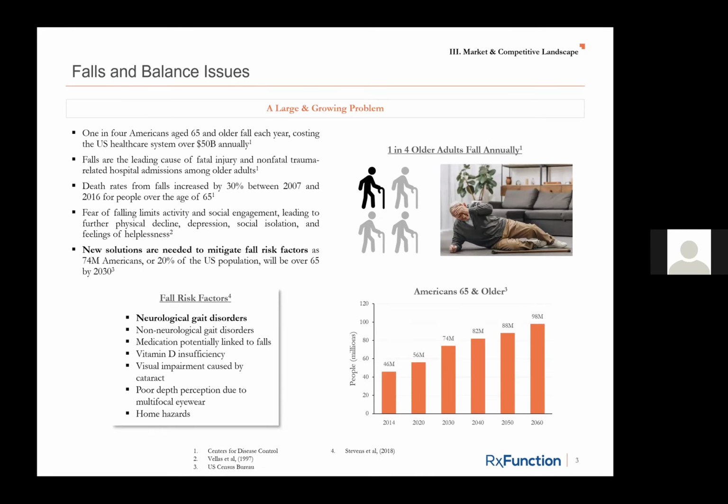So as we are addressing balance, mobility, and fall risk in our target population, I think it's important to recognize how large and expensive these problems are, especially the problems of falls in the older population. Neurologic diseases are a leading factor of risk for falls in these patients. And just a couple of statistics worth mentioning: 1 out of 4 older adults fall each year. And the cost to society and healthcare and the patient directly is over $50 billion annually in the United States.